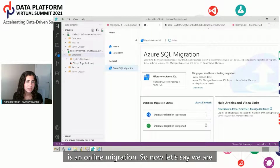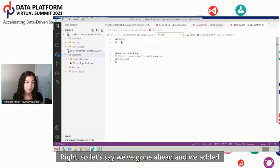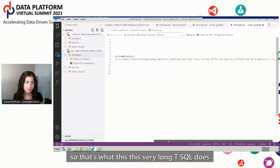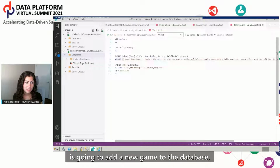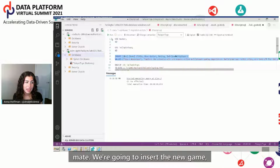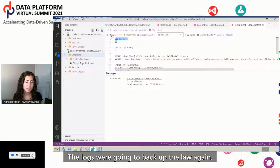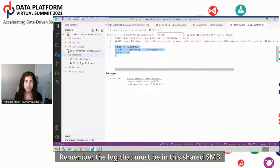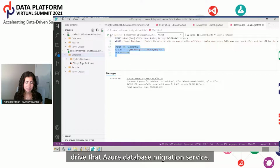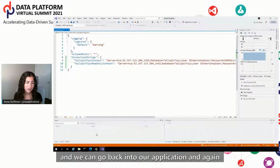So now let's say we are going to make a change to our on-prem database, right? So let's say we've gone ahead and we added a new game. So that's what this very long T-SQL does. It's going to add a new game to the database, and we're going to go ahead and use Tailspin Toys. Again, we're connected to our local SQL Server 2008. We're going to insert the new game, and then we're going to push up the log. So we're going to back up the log. Again, remember, the log must be in this shared SMB drive that Azure Database Migration Service has access to. I'm going to back up the log.